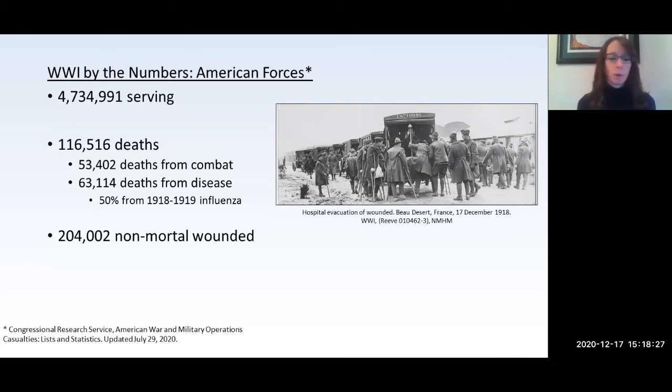So the total number of American casualties that is usually reported is 320,000, where casualty means both injuries and deaths. To put this in perspective, in the first 4 months of the war, France had about 300,000 deaths and 600,000 injuries.